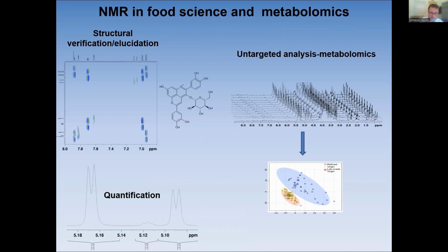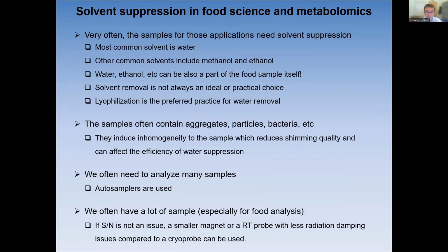So to understand how we use solvent suppression, especially water suppression, in food science and metabolomics, we first need to know how NMR is used in those fields. So very briefly, in food science and metabolomics, NMR is used for structural analysis work, for quantification, either relative or absolute concentrations, and of course, in untargeted analysis, which I will focus a little bit more. So these are the three main things we do with NMR. And here is some important information we should know about solvent suppression and the samples we use.